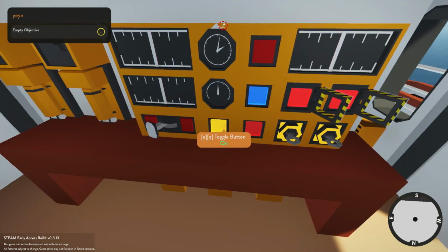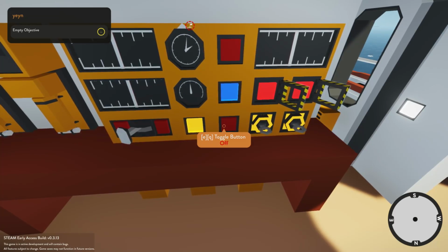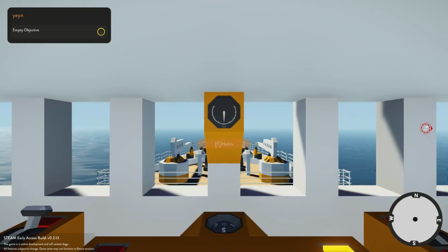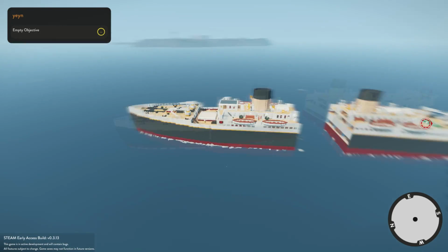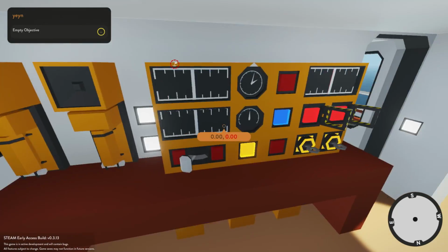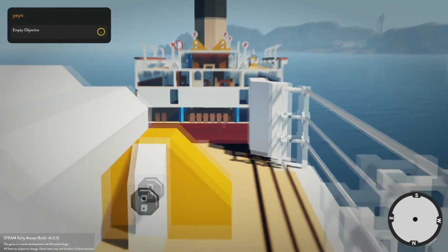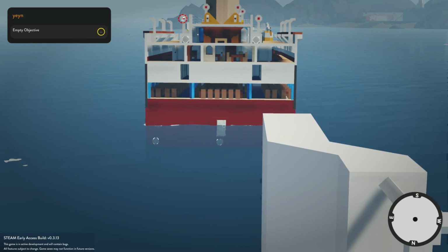I don't know why Sync 2 is on. Oh, wait. I think I just split it. Well, looks like I just figured out how to show you guys that cross-section here. So there's, yeah, there goes the other part of the ship.